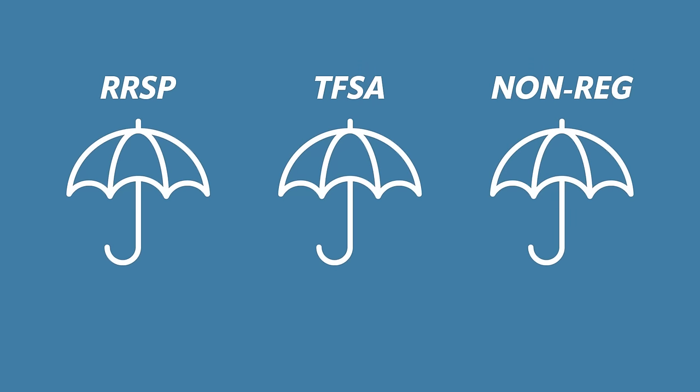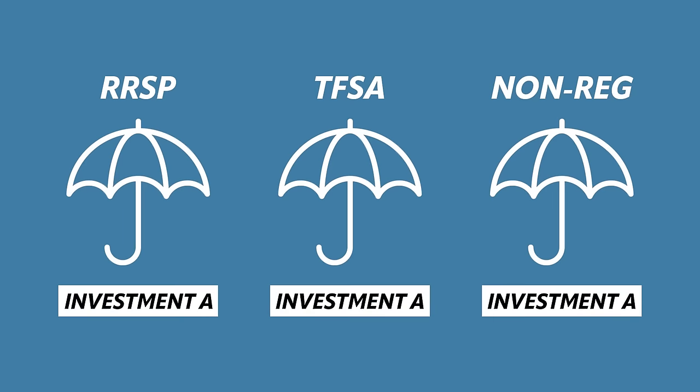Now, where I talk about the types of account, the RRSP, the TFSA, the non-reg, the RDSP, the RESP, those are types of accounts. Think of those as umbrellas. And under those umbrellas, you can have different types of investments. You could have the same investment in each different category, like your RRSP, your TFSA, and your non-registered investment could have the exact same investment within those accounts. That's probably not the most tax efficient when we start breaking it down, but in theory, it could.